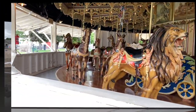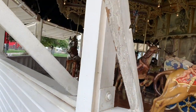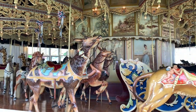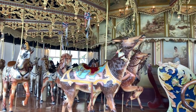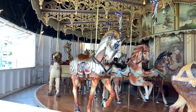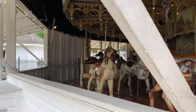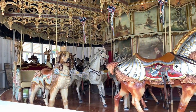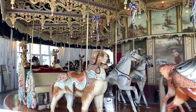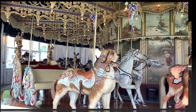So this is just a little clip walking around the carousel so that we can see the animals. It said all the panels are the original paint. They're all stationary animals. They just have lots of different animals. Look, there's some giraffes over there. Lots of different animals on this one.